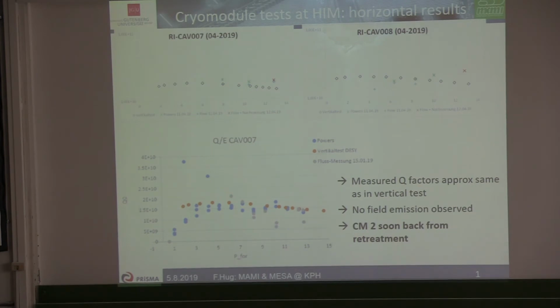We are very happy that one of these modules, so we have two modules, and one module is behaving very well. Here you can see the comparison between the vertical test and these diamonds, the horizontal test. Everything is behaving very well, and one of these modules we could already accept by the vendor. The other one was indeed very bad, radiating a lot and had much higher losses, so we had to send it back, and it is being retreated at the moment and will be back soon, and then when we remeasure it, we hope that everything will be fine.